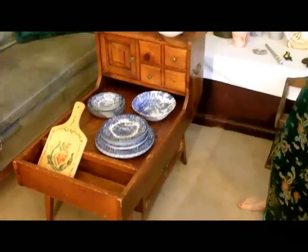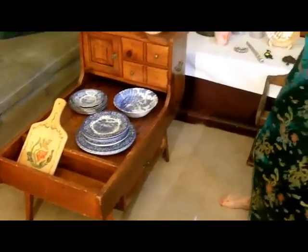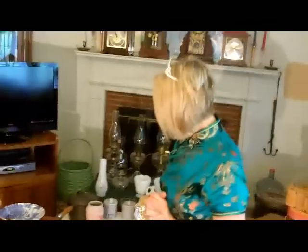I'll probably take that up to the auction house. That would look good in someone's rec room in the basement, something like that. Okay, so I think that was it there.